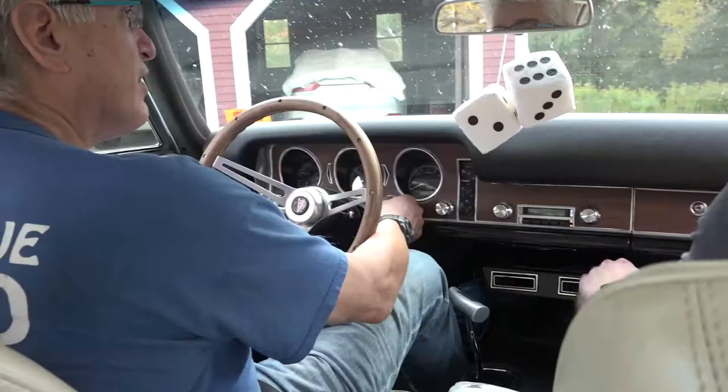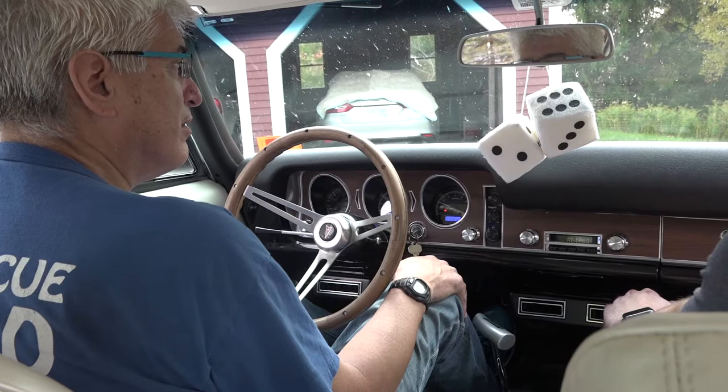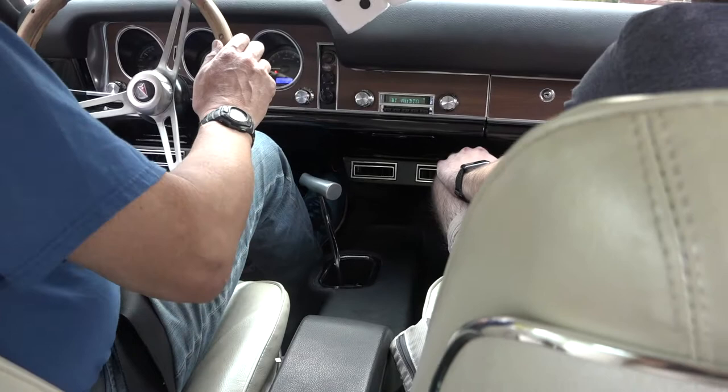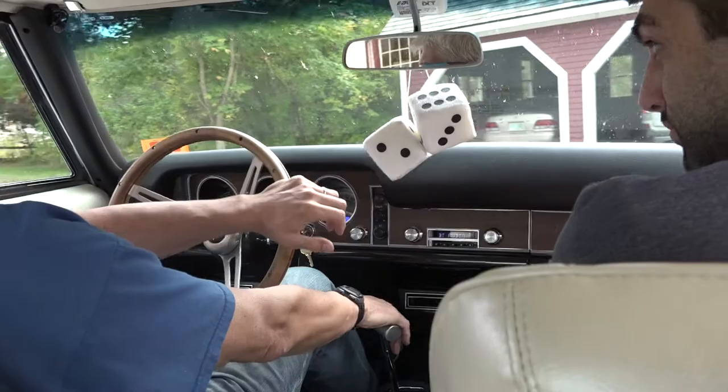Okay, we're going to fire the beast up. Here we go. Purrs like a kitten. Wow. And this is a Hurst 4-speed. That's the manual transmission we have in this. Close ratio transmission.